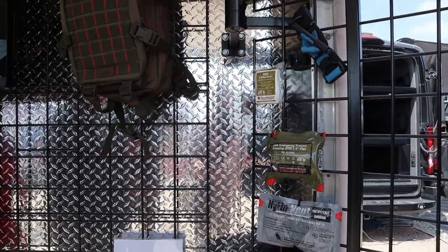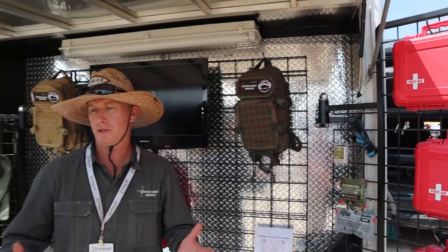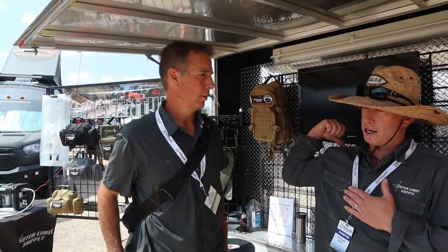I don't like going down this road, but I'll say it for the video. If it comes to a gunshot wound of some sort, there's usually an entrance and an exit, so you need to cover both sides. Good call.